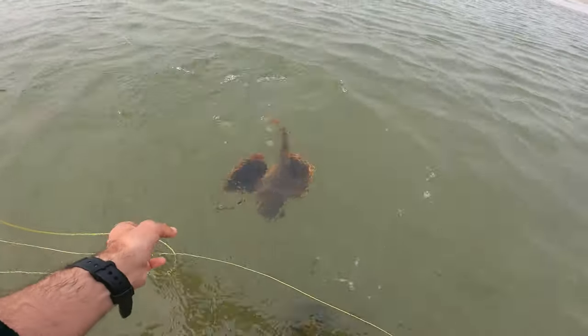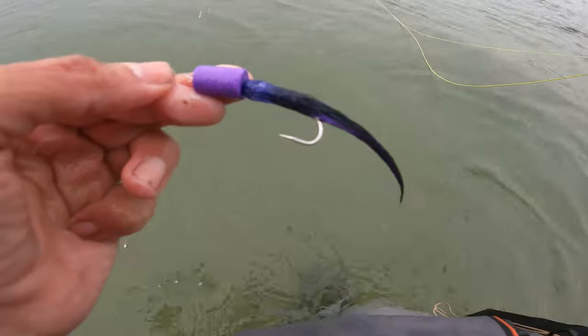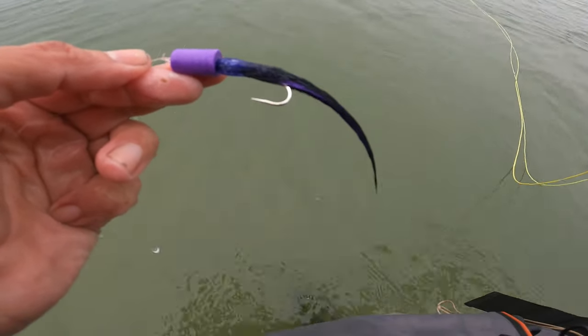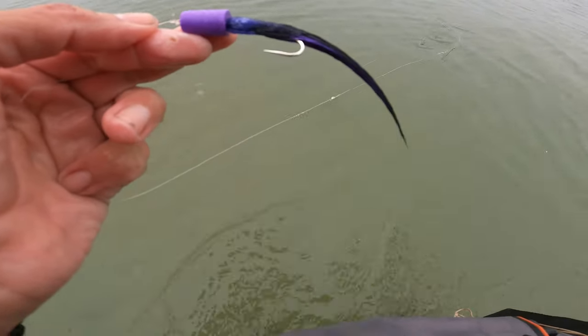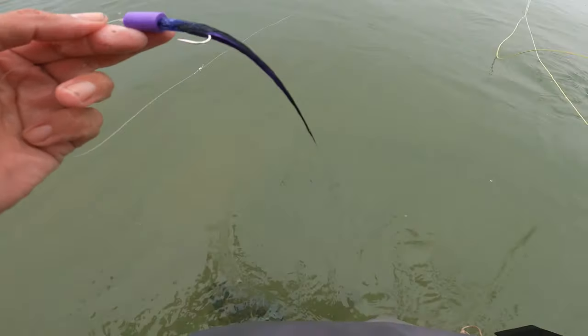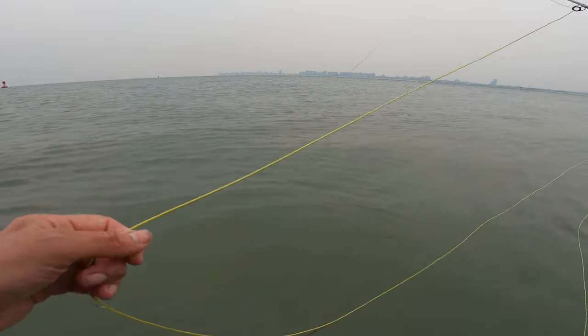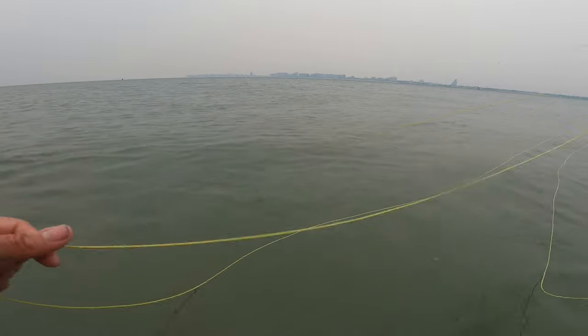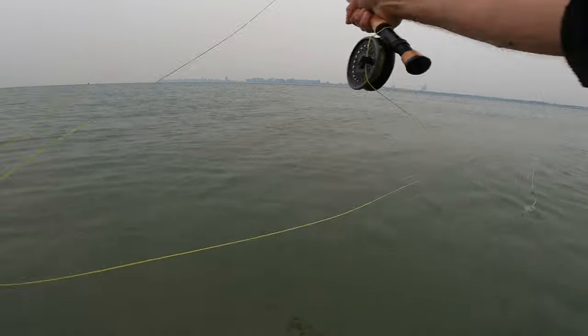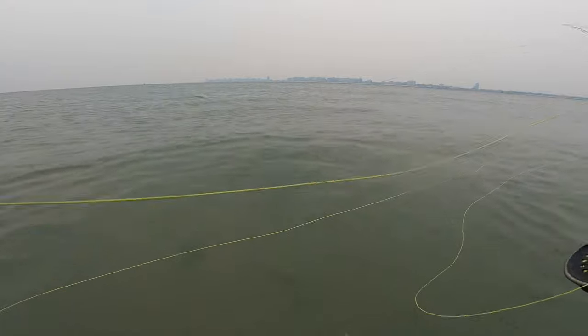Let my fly go. Might switch over to the floating line later. I'm going to work through with a banger a little bit and work this on top. Blues are definitely around, so I'm going to see if I can get the attention of something. I got a sink tip light line on, which is fine. That fly is going to float, and you can work it on top.